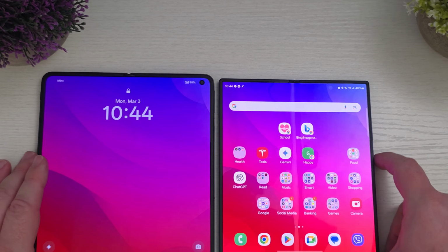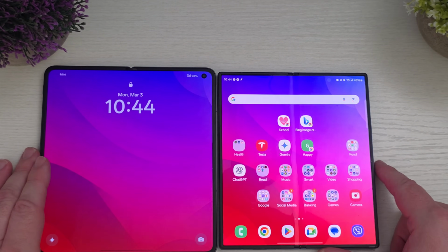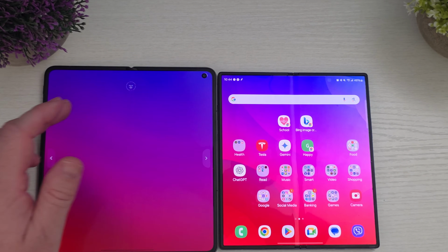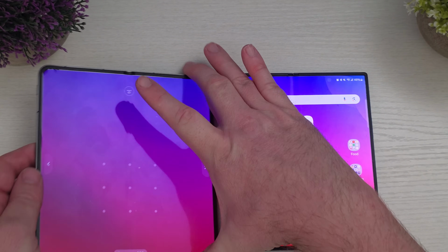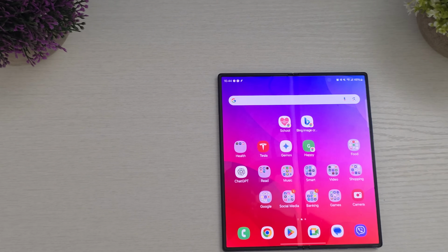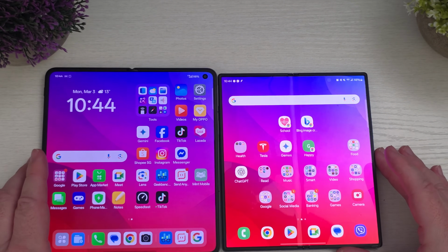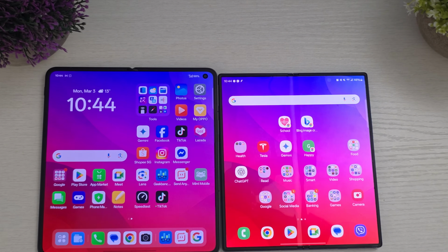But if I had to give a win to the design, just the way it looks, I'd give it to the Galaxy Z Fold 6. But at the same time, I would end up giving the Oppo Find N5 a win as well, because I like how the displays are bigger. That's a huge thing to me.